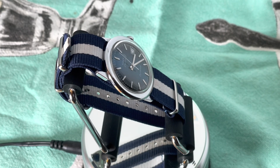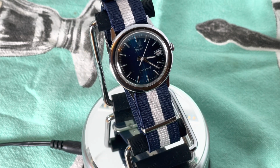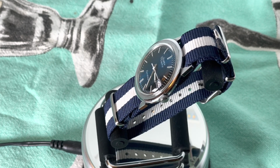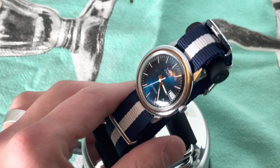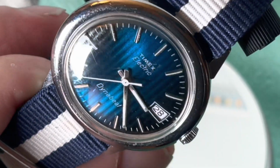Accutron, pff, spring drive, whatever. Say hello to the Dynabeat, a Timex electric watch with a mechanical second-hand drive. Super cool. Watching it secondhand is really satisfying, and that blue color is just, like, there it is. There's a little bit of that blue. Look at that. Oh yeah!